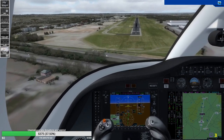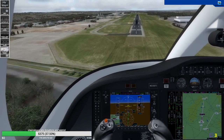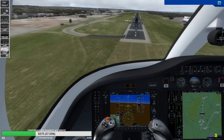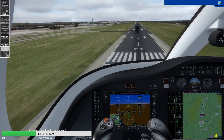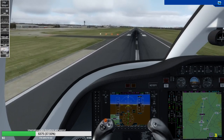Wind is all over the place. I don't even know where GA is around here. I'm going to have to look for it. We're going to land long, obviously. And once I get down, I'll tell you guys my landing rate.